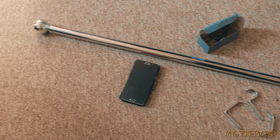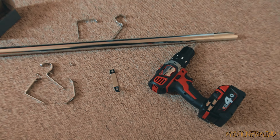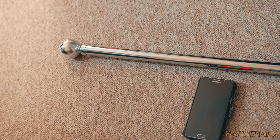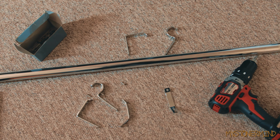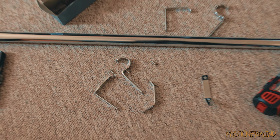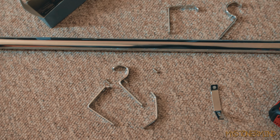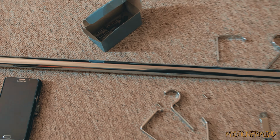Okay, so I wasn't going to show this at first, but I might as well because I've got nothing else to put in this video. This right here is a curtain rail. Basically, this goes up onto the wall and then your curtain goes onto it. I'm trying to put it together, but I have no instructions and I have no idea how to put these together. These are the hooks or the holders for the rail, so I've got to figure out how to assemble those. And then there's nothing else in that box.